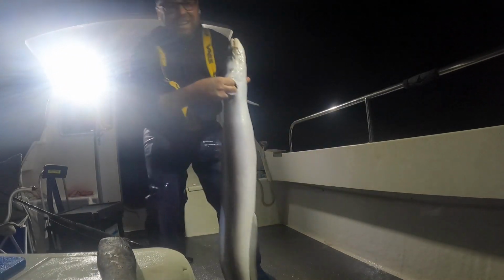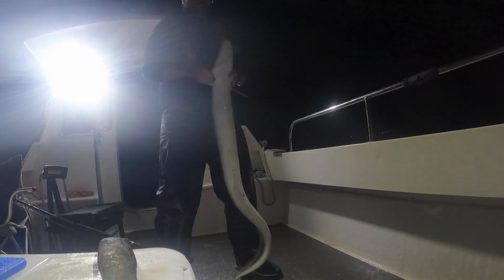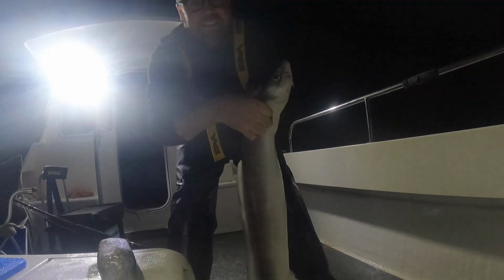Get rid of that. Disgorge. So if you can see that, guys, there's another one. It must be about 8 pound, that one? Yeah. There's certainly plenty of congers here. We're going to put this one back. Another one going back to the sea. Off he goes. Nice. Straight back down to the depths.